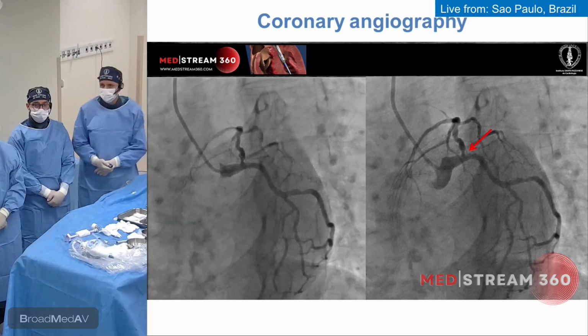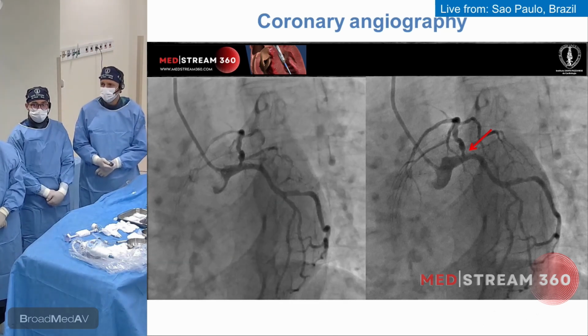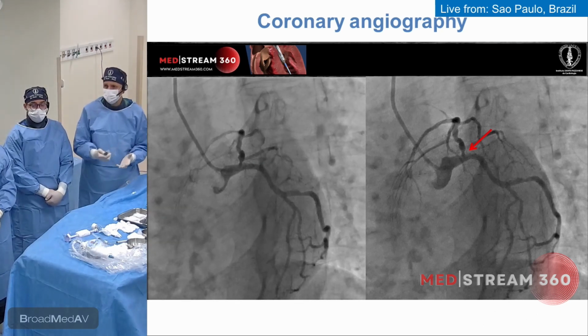But we have a bifurcation lesion here. We have, by definition, a bifurcation lesion. So how do you classify this? By the Medina, it will be 0,1,0, considering LAD the main vessel.